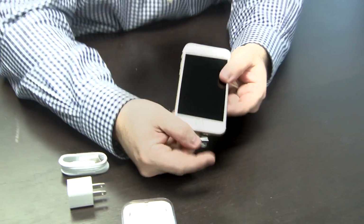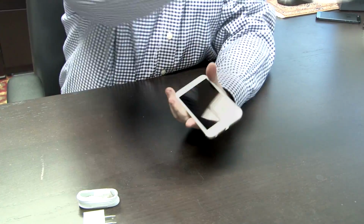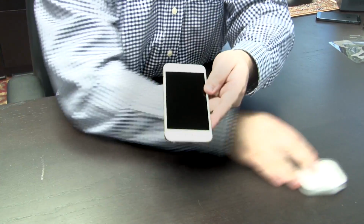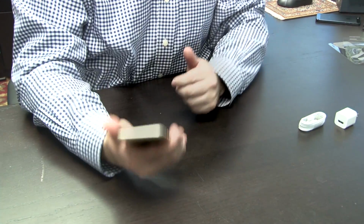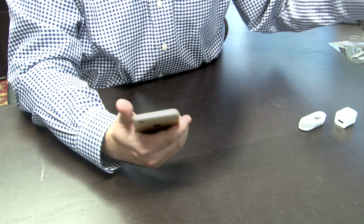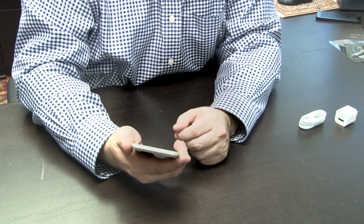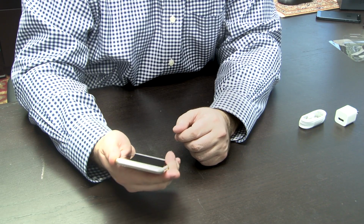This also comes covered in a single sheet of plastic. We can take that off. This has not been turned on yet. This will be the first time I'm turning this phone on. And you know something? I could immediately feel the difference in my hand between the iPhone 6 and the iPhone 6 Plus. This is so much more comfortable to hold in my hand.